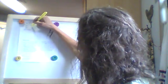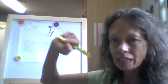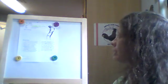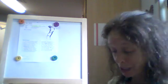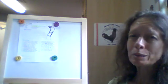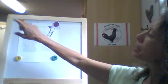Bite. To grip or tear off with the teeth. Have you ever received a bite from maybe a dog or a cat? They're really not trying to rip or tear you off, but it does hurt. It is a little like a pinch with those sharp teeth. Especially puppies have little sharp teeth. They don't mean to bite you, they're just playing, but they do. All right, so let's go on to our next one.